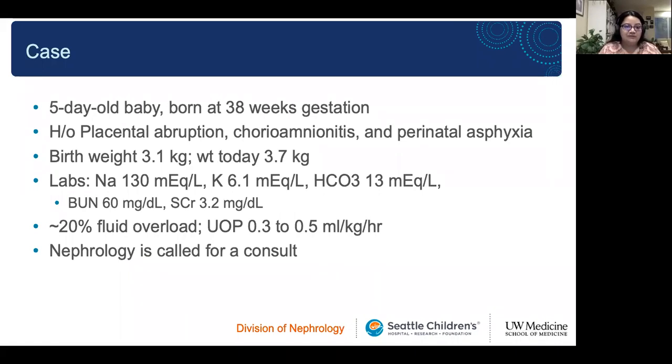So this is a 5-day-old baby born at 38 weeks gestation, had a complicated delivery. There was placental abruption, chorioamnionitis, perinatal asphyxia. The birth weight was 3.1 kilos, but the baby weighs 3.7 kilos today. And these are the labs you see on the screen.